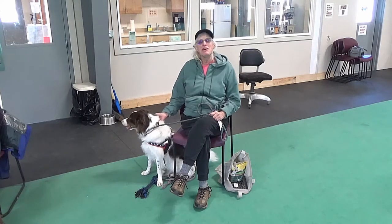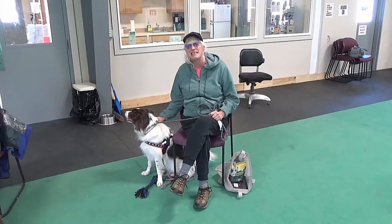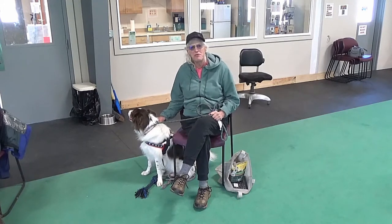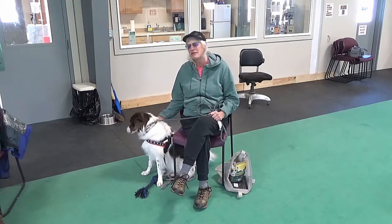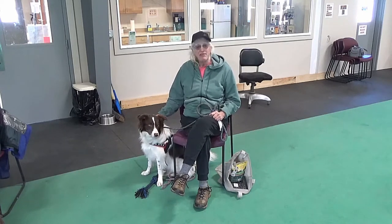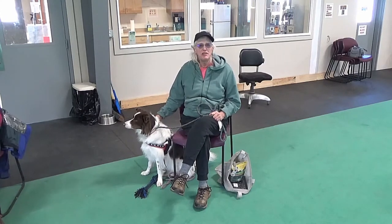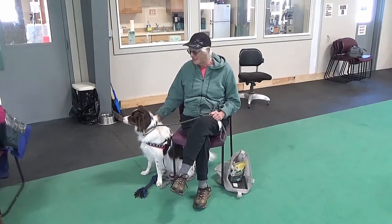I retired from a career in the Forest Service. I retired as a data analyst, but I did a lot of mapping work for them. Before that, I was a GIS analyst and then became a data analyst. And I just have a lot of fun with dogs. This is my third competition dog that I've had, and it's a world of fun.